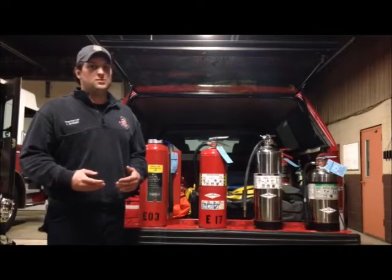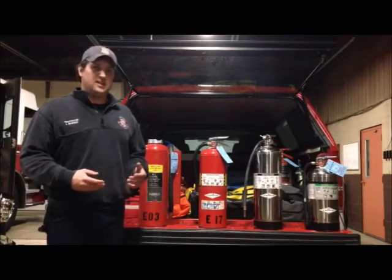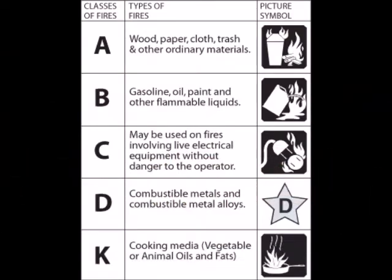So first, let's quickly brush up on the different types of fires that they can fight. Class A fires involve what is considered ordinary combustibles like wood, paper, and natural or synthetic fiber cloth. Class B fires involve flammable liquids such as gasoline or ethanol. Class C fires involve energized electrical equipment. Note, it can be eliminated if the power supply is disconnected. Class D fires involve combustible metals such as magnesium or aluminum.